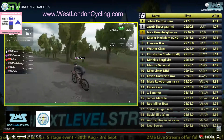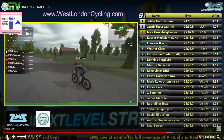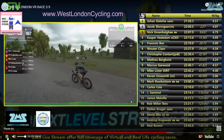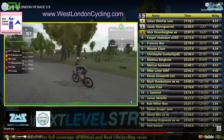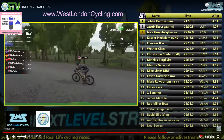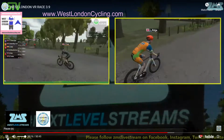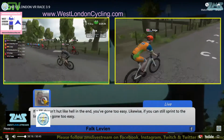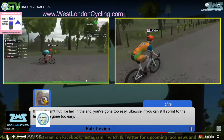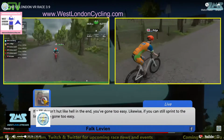So I did get my numbers slightly the wrong way around. I was a bit excited, I think. I was a bit stronger on the first half than I was on the second half. I wasn't dying completely, but yeah, second lap was tough. So I think I averaged around about 335 watts for the whole race there. But I was a bit quicker on the first lap compared to the second lap.